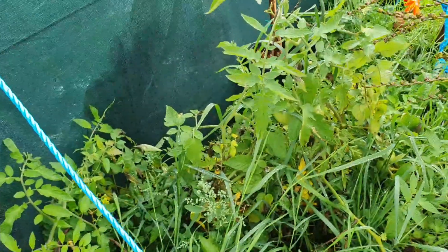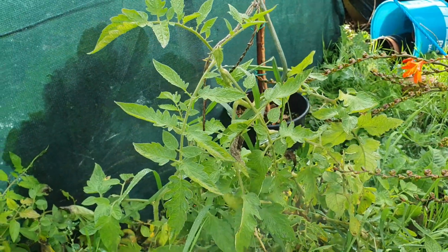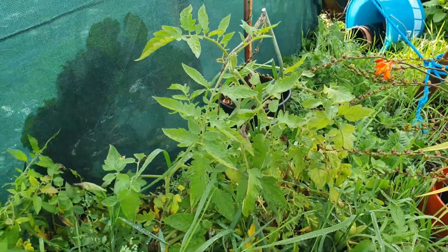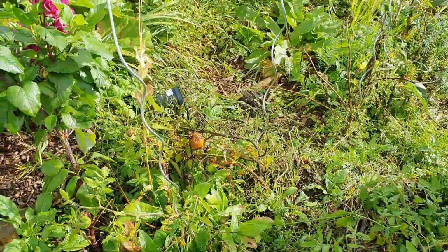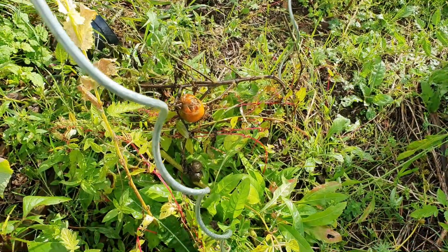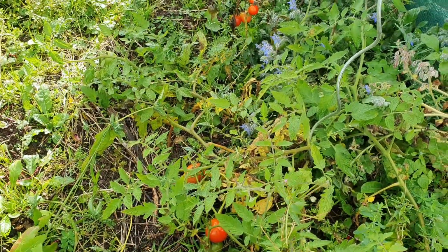So this is the outdoor beefsteak, and it's not looking too great. That's the Crimson Blush, still alive. It's definitely got a bit of blight. I might pick the tomatoes off green and see if I can ripen them in the house. And over here we have blighted tomatoes. So you can see it's definitely here. It's killed off quite a few. The blight resistant ones still red.